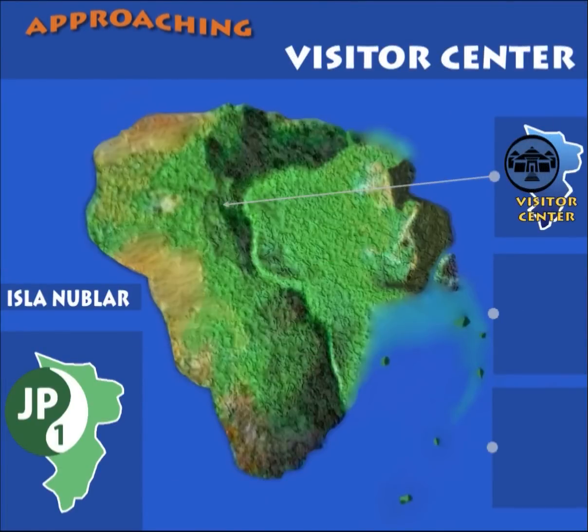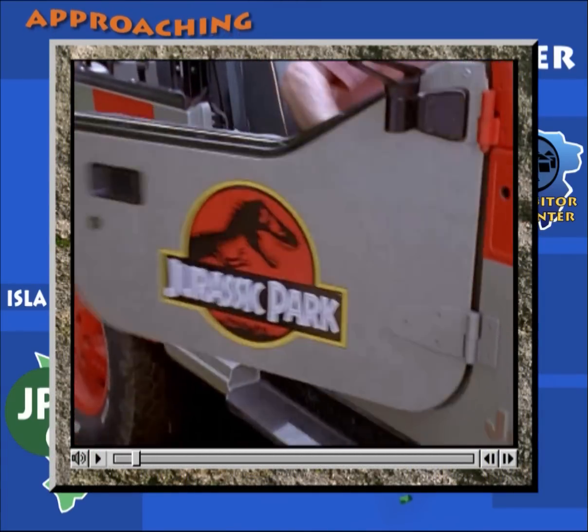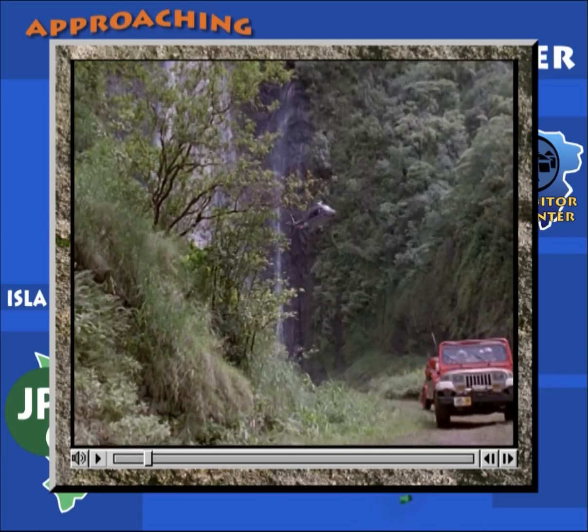Please keep your arms and legs inside the vehicle at all times. Never mind the steering wheel. Our completely automated fleet will handle the drive for you. If you arrive by sea, our main dock facility will be your first experience of Jurassic Park.